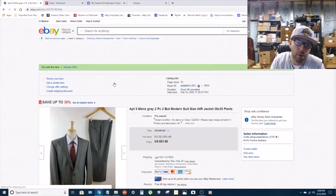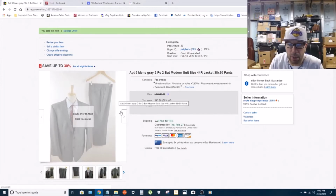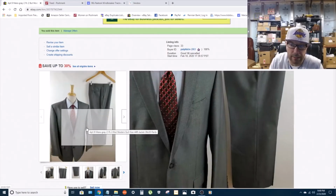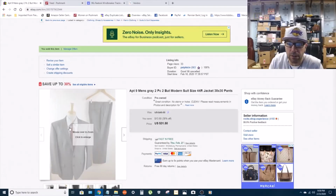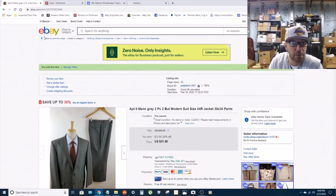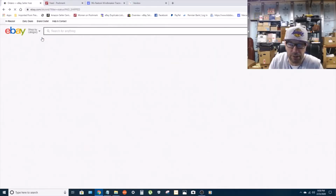Here's another one. Apartment 9. I'm trying to stay away from these cheap brands. I probably didn't pay anything for it. It was probably like a dollar or something. That's the only reason why I took an offer on it, I believe. I think it was like $28. So I got rid of it. Cost $7 to ship.